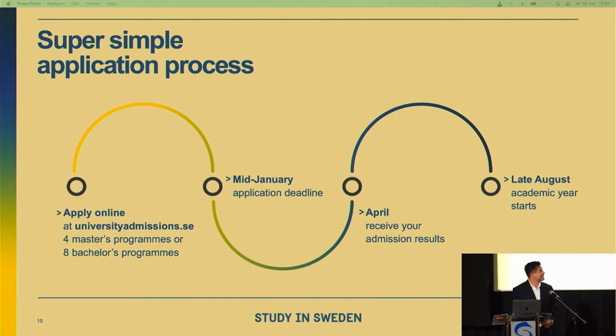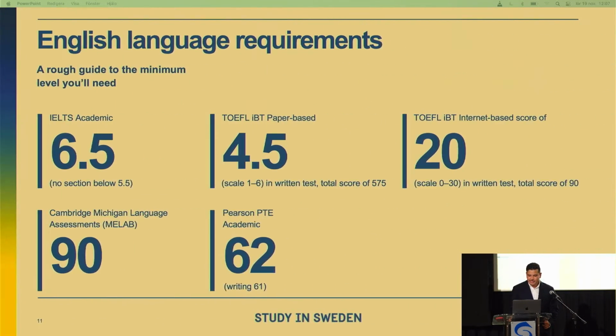Well, yeah. So you see here the process of your application in Sweden. So you should apply already. I think that'll be good. So in terms of the English specifics, this is what you have to know about.